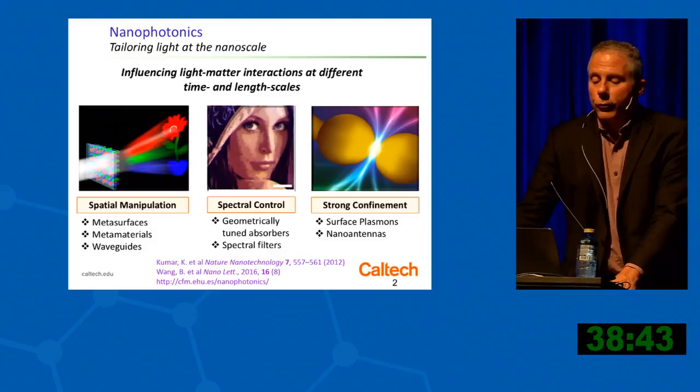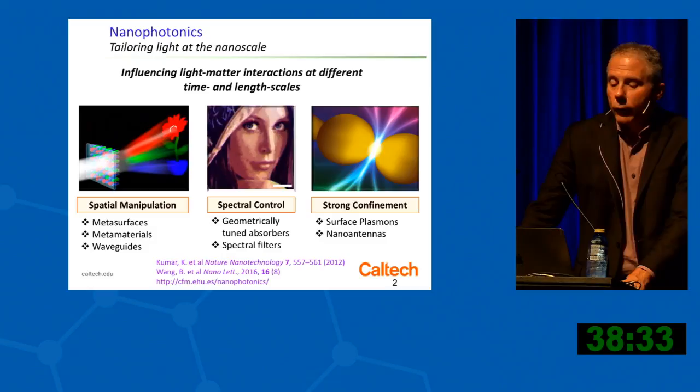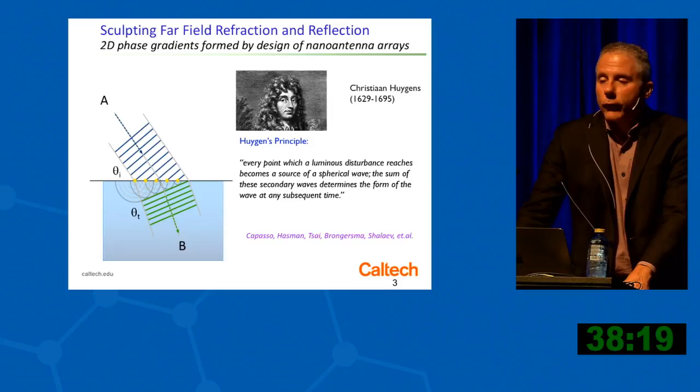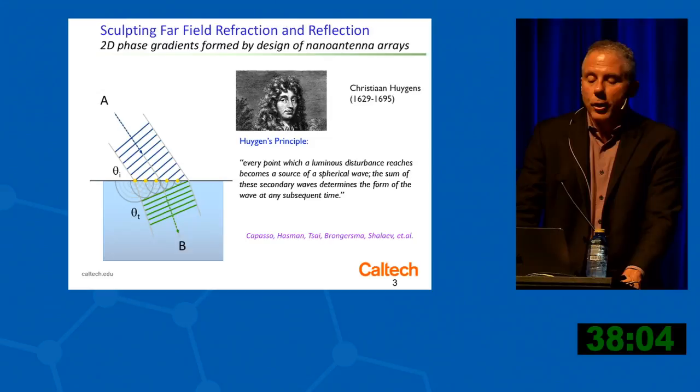And in nanophotonics, we can also generate structures for strong light confinement using surface plasmons and sub-wavelength scale nanoscale antennas, which is very important in applications related to optical sensing. Even if we think about two-dimensional arrays of scatterers on surfaces, this is a problem that was understood even in the 17th century by Huygens, who gave us insights about the sculpting of light by reflection and refraction from 2D objects on a surface, such that the scattered phase formed the outgoing wavefront for light emanating into the far field.